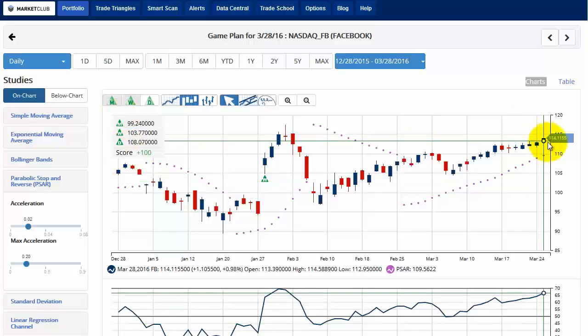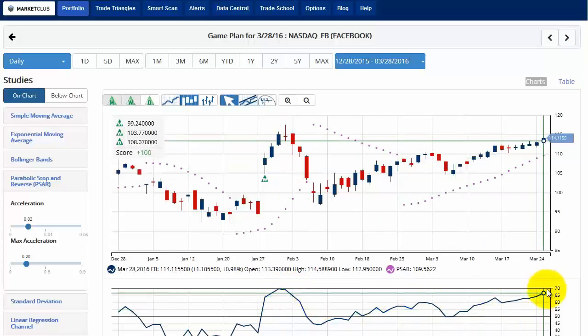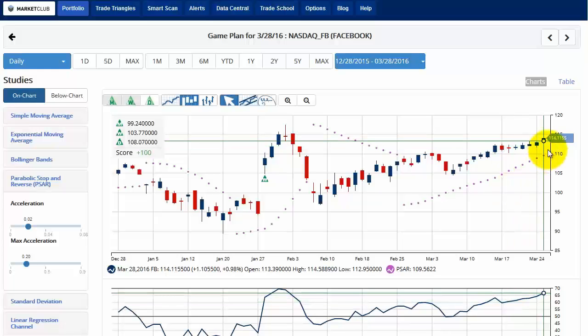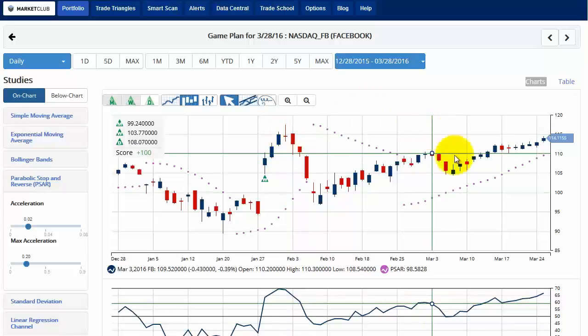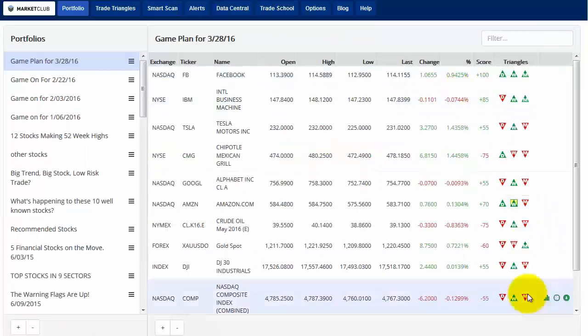The only concern we have right now is we're getting very, very much into this overbought condition, but that could stay for a while. But generally speaking, the trend is very clearly up, and the trend is your friend, and Facebook looks like it's going to check this 117 level, possibly even the 120 area on this current push. So you may want to take a look at that. We're going to be looking at all these stocks today. You can see the arrows there.